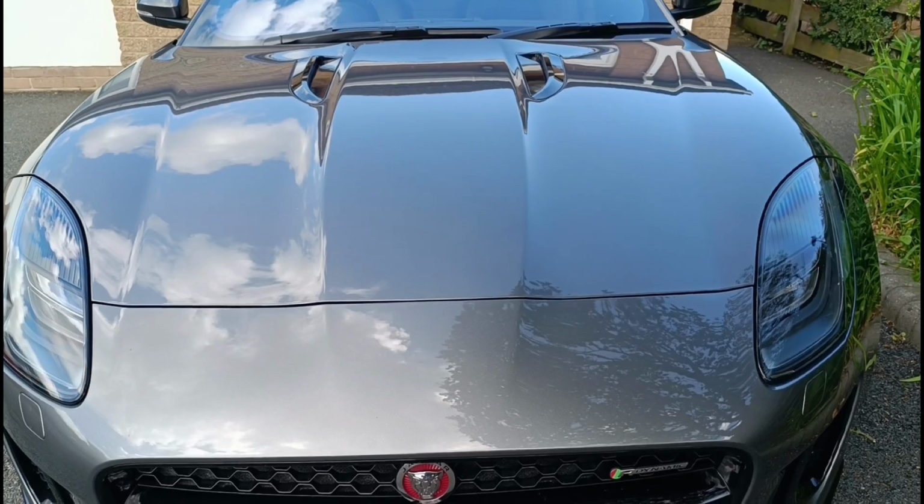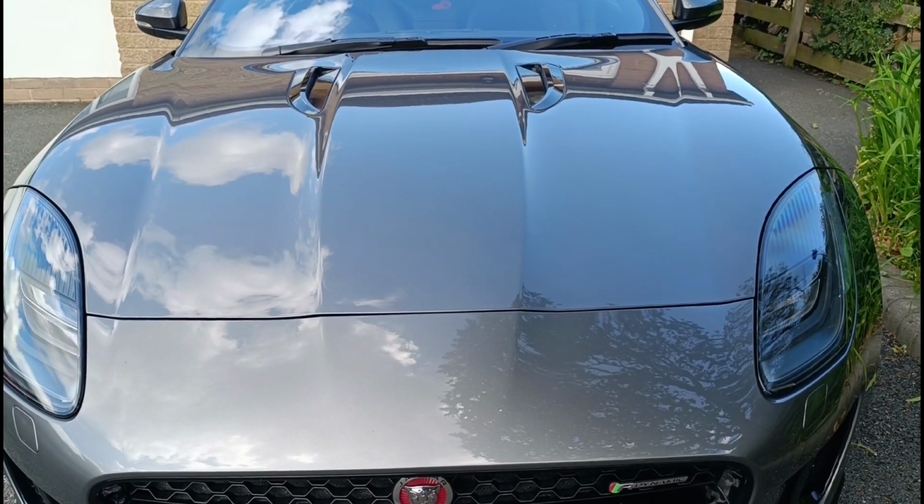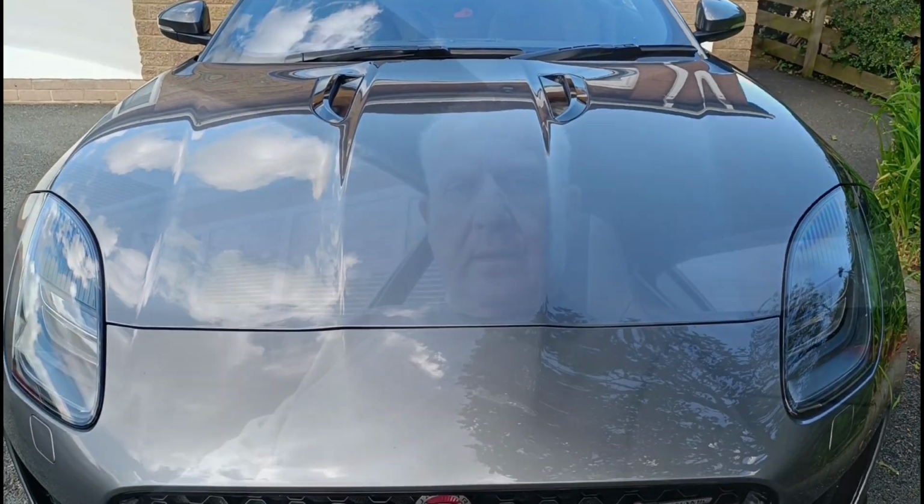Now technically this could be an MOT failure. In this case possibly not, because it's still showing 50%, but it would certainly be an advisory. Now here's the real problem, the cost of rectification. You see, it's a sealed unit headlight, so you can't get into it. To fix it, it is a new headlight.